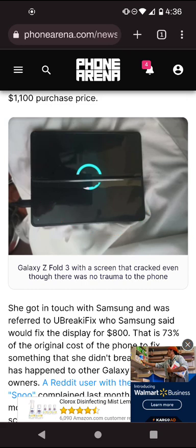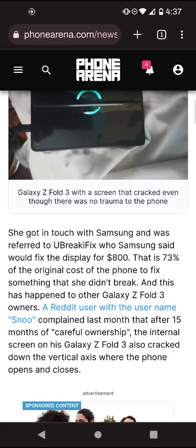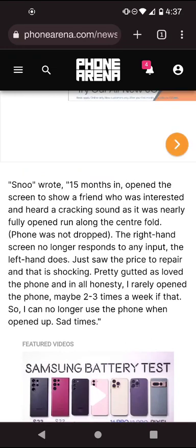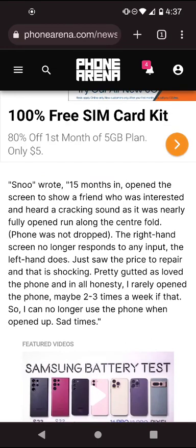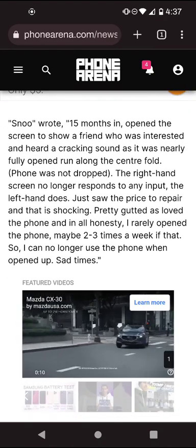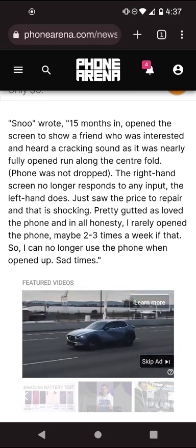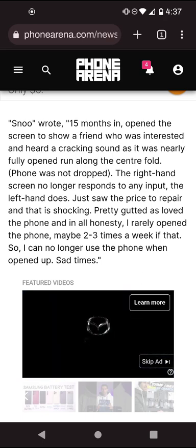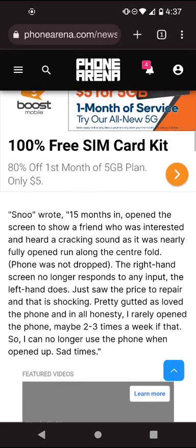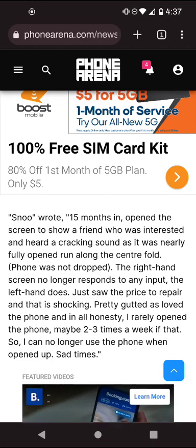So I'm going to continue. Let me close the ads that are covering the content. Now, I'm going to read more. It says, Snoo wrote: 15 months in, opened the screen to show a friend who was interested and heard a cracking sound as it was nearly fully open, running along the center fold. The phone was not dropped. The right hand screen no longer responds to any input, the left hand does. Just saw the price to repair and it is shocking. Pretty gutted as I love the phone. In all honesty, I rarely open the phone, maybe 2 to 3 times a week if that. So I can no longer use the phone when opened up.